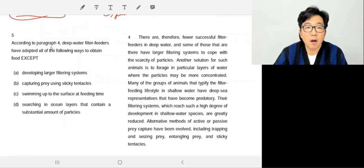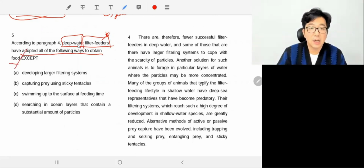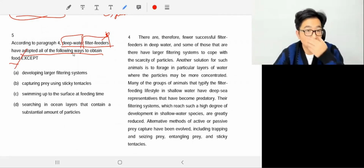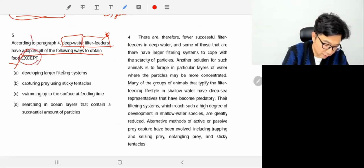Question 5, moving on to paragraph 4, deep water filter feeders. Okay, so not just the surface of the water, deep water filter feeders will be introduced in paragraph 4. Have adopted all of the following ways to obtain food except. Okay, so 3 ways. They have 3 adaptations to get food in deep water as a filter feeder. One is wrong information, or it's not an adaptation, and that's the answer, except negative factual question.